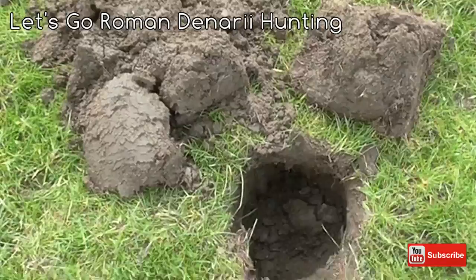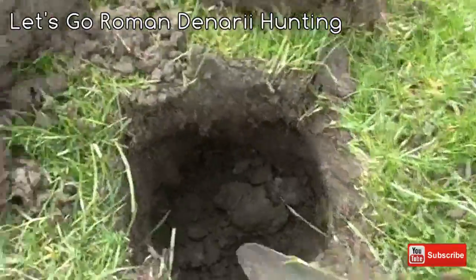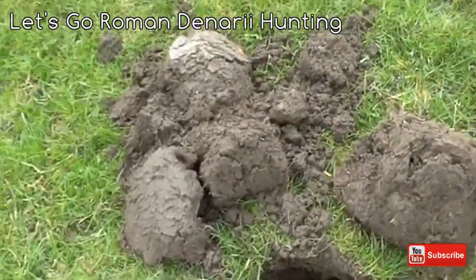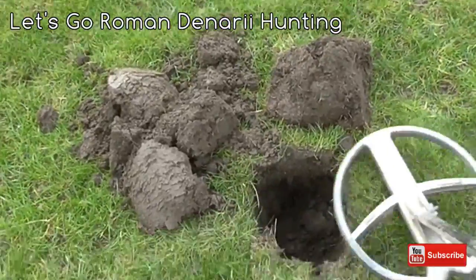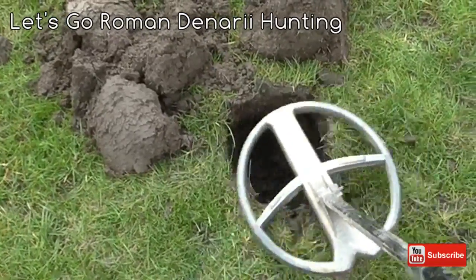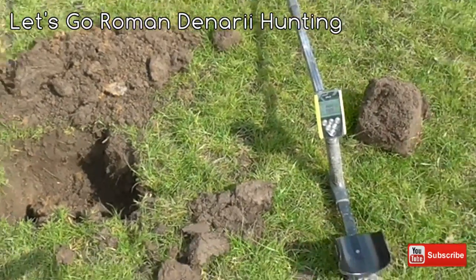Right, that was a very, very sweet but very quiet signal once again. I've gradually got deeper and deeper again, look. 10 inches. So I just need now to check that. Oh, there's still a little signal there. Oh, that's how hard it is.